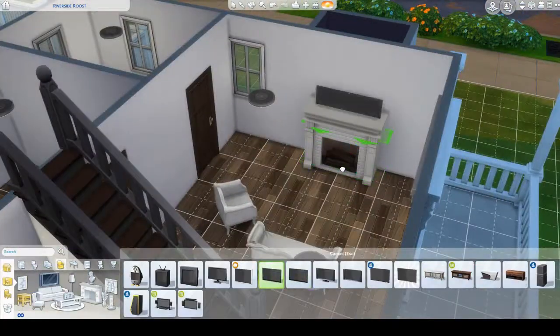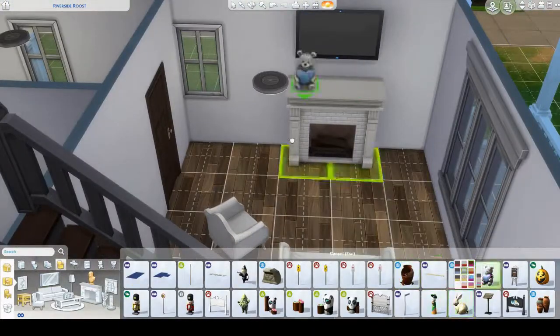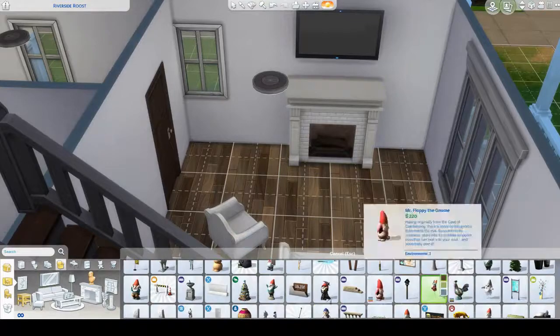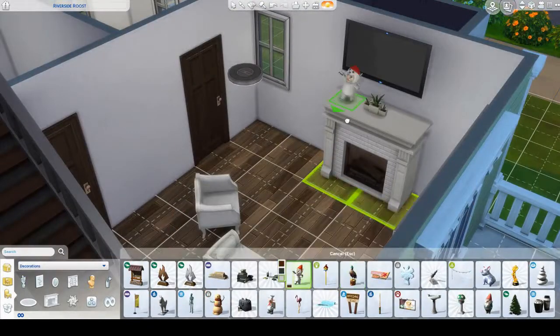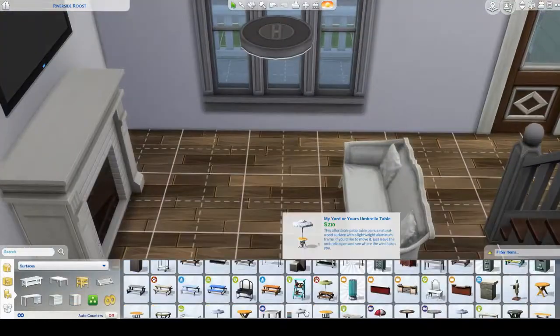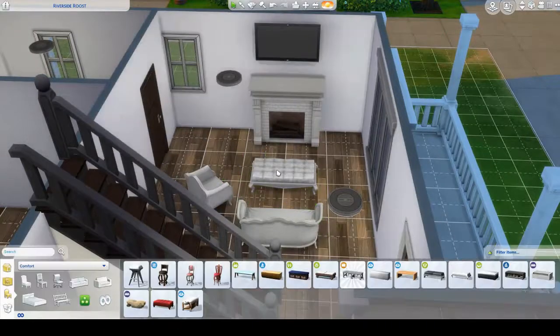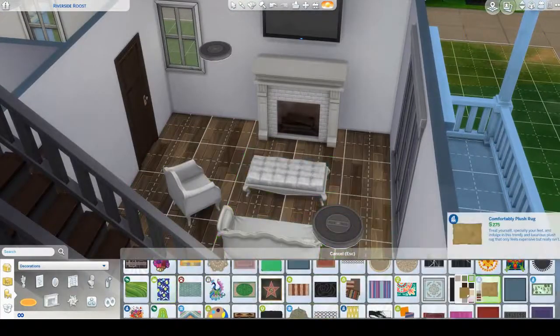The couches and the chairs are quite expensive, so I got those fancier ones. I do wish that the game had decorative pillows that we could place onto the couches or beds, because I think it would just look really nice. I mean, that couch does come with two, but they're very flat and pushed against the back. It just doesn't look that good.